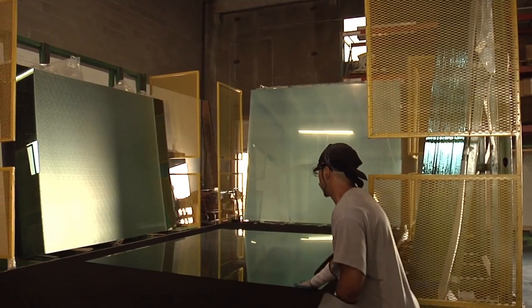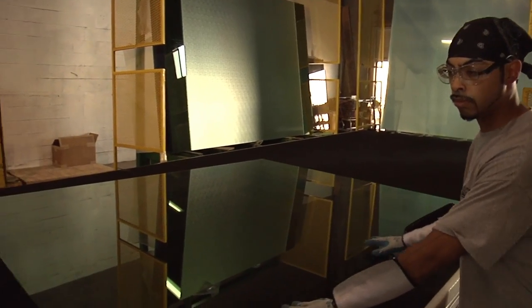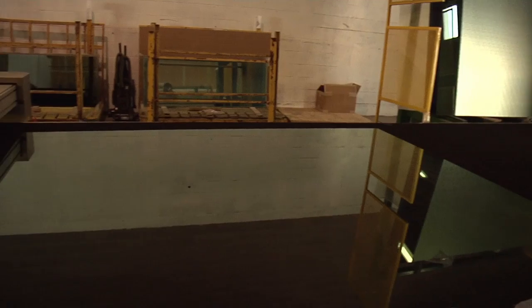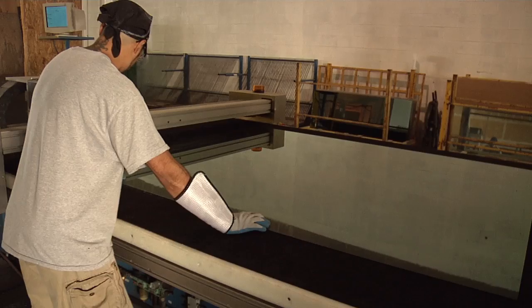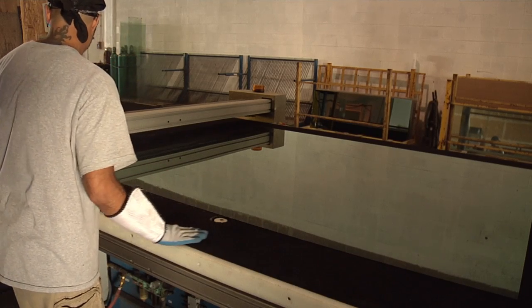This is the glass cutter. Albert is the lead on the glass line. He drops the glass onto the air float table, floats it across to the stops. He will then suck it down to the table, vacuum it to the table, and then he will tell the computer to go ahead and cut.